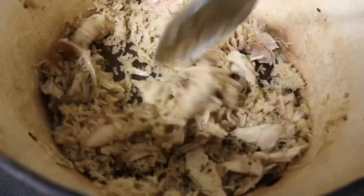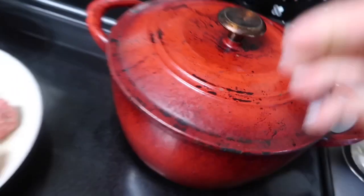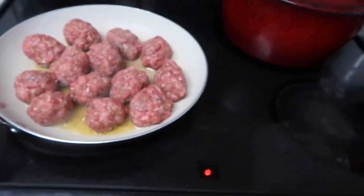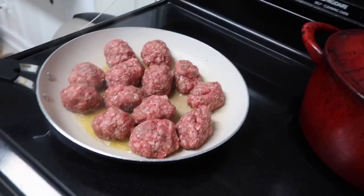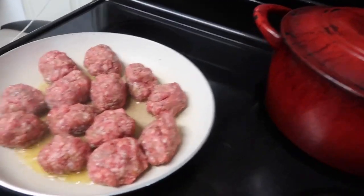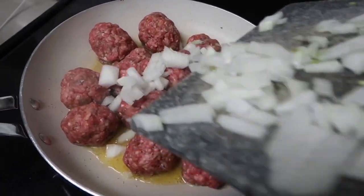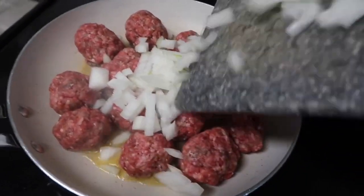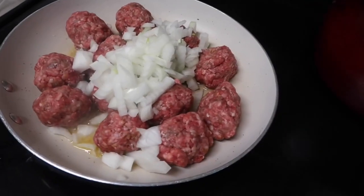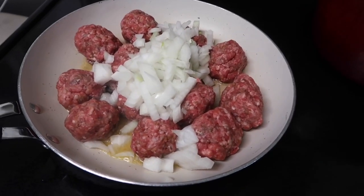In the oven, I've got the leftover sausage and steak from last night, and I'm sure me and my husband will really enjoy that. I'm gonna add some onions to these meatballs. And I'll probably do zucchini as the side vegetable.